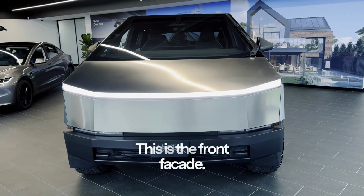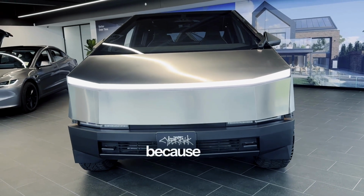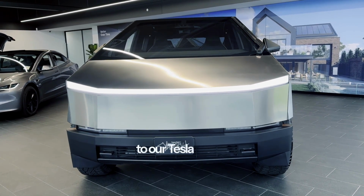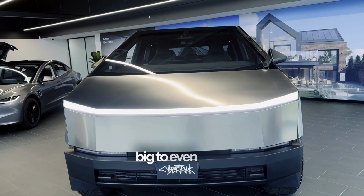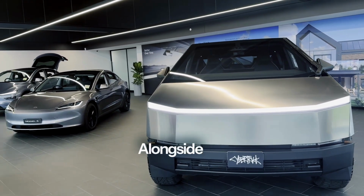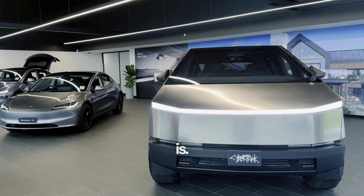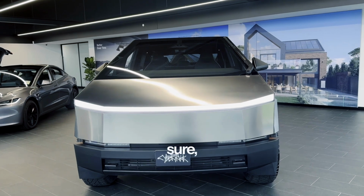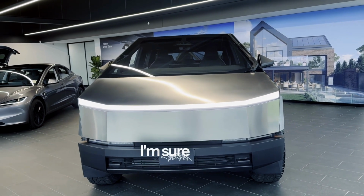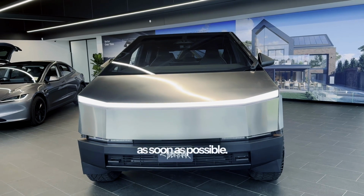This is the front facade. The lights which go all the way across have now become a signature because it's now dropped down to our Tesla Model Y as well. And this vehicle is just way too big to even exist. Alongside the Model 3, this is how big this vehicle is. Is it even street legal here in Australia? Well, we'll know for sure. But because it's now here in our shows, I'm sure Tesla is doing everything in their power to get it to us as soon as possible.